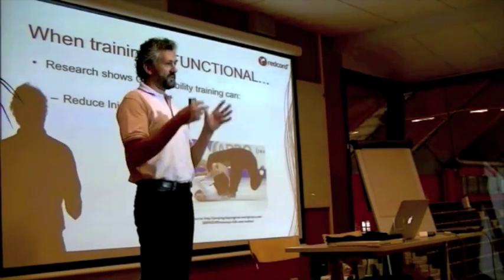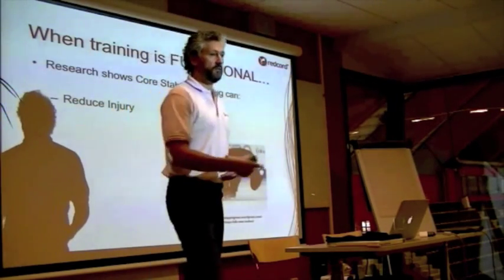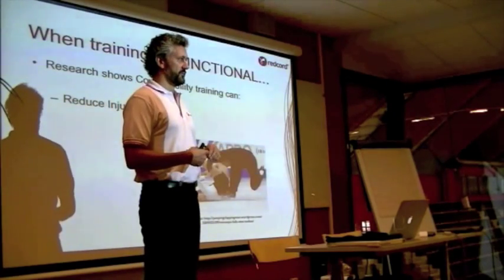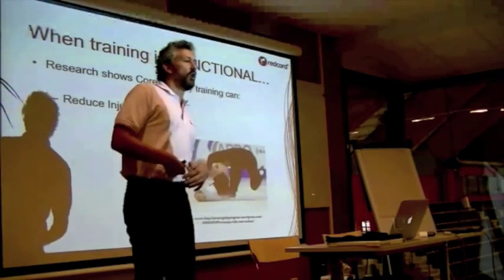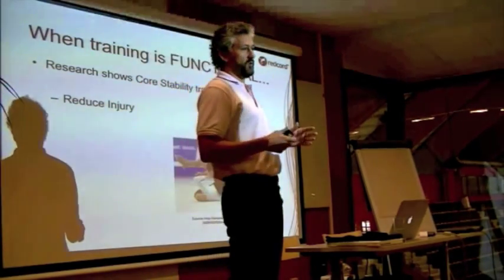It really boils down to one thing. Our role as a sports person is to move our own centre of gravity forwards, backwards, up and down, sideways. That is what we do. We move our own centre of gravity, so we need to be a master of our own body weight in order to get good function in performance.